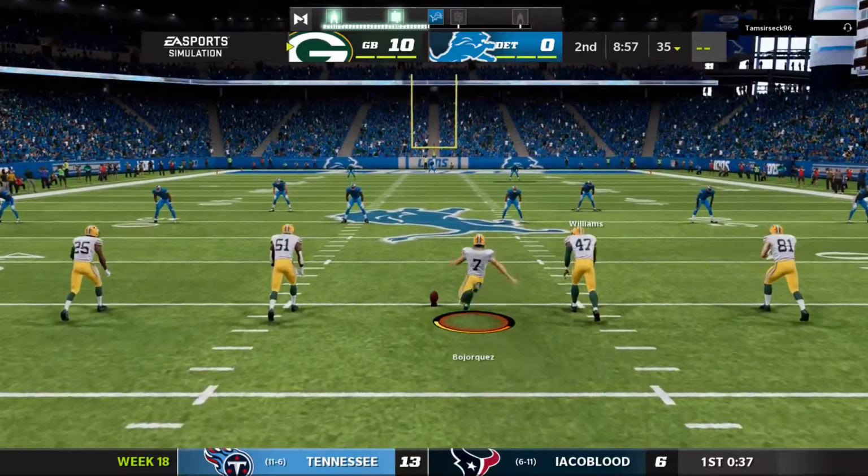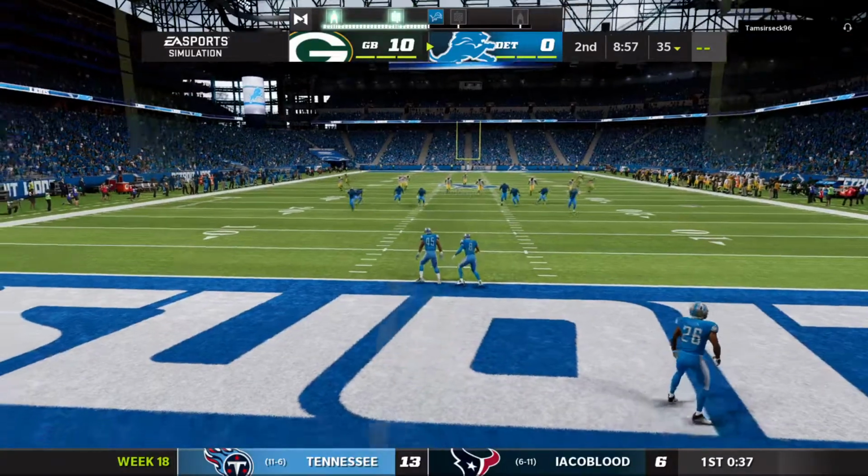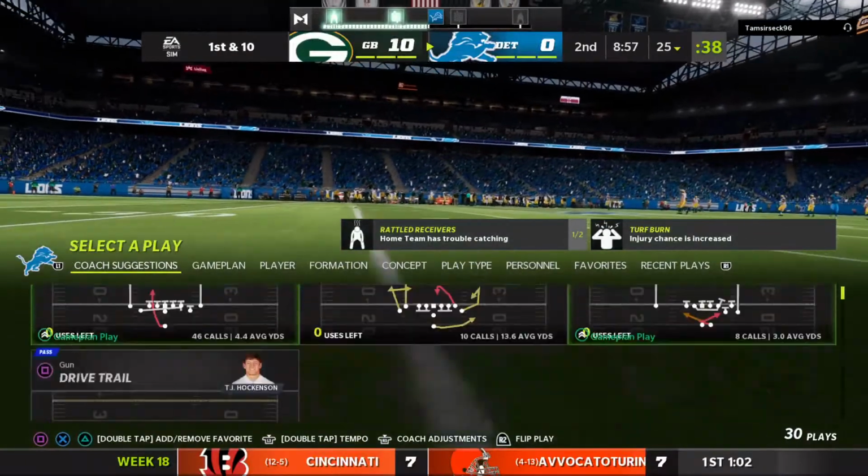Yeah, what a sequence there, and a nice one for them. They force the interception, put together a little drive, and then come away with 3 points. Nothing to it, partner. Just do it.